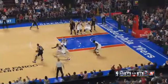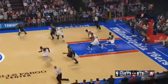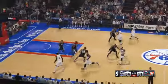Adrian Payne, a senior forward out of Michigan State, 6'10", got a 7'4" wingspan. You like his combination of length and shooting range. He started playing the game late, but really developed in his time with the Spartans, his shooting stroke in particular.